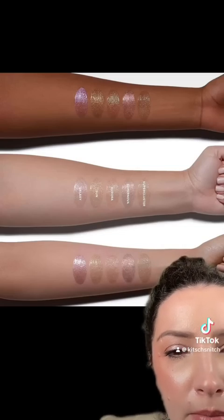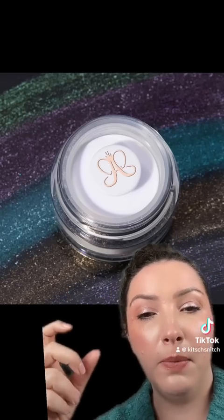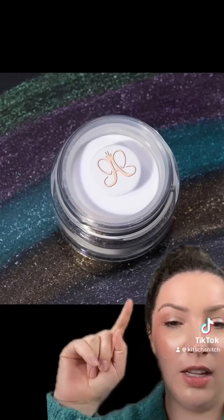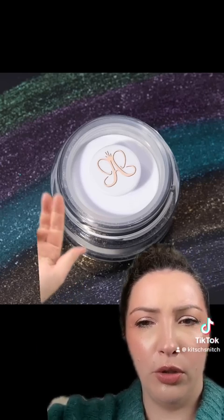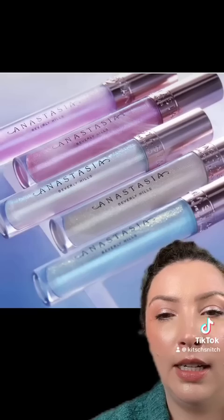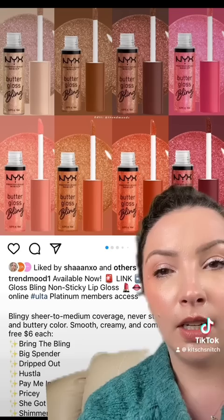They look very boring. This is an example of one of the loose pigments. They're all going to look white, but when they catch the light, they all have a different color. So I don't know if this is supposed to be white or purple. You got a yellowy gold orange kind of color, blue, pink, and green. They all look the same. And the clear lip glosses, they all look the same.